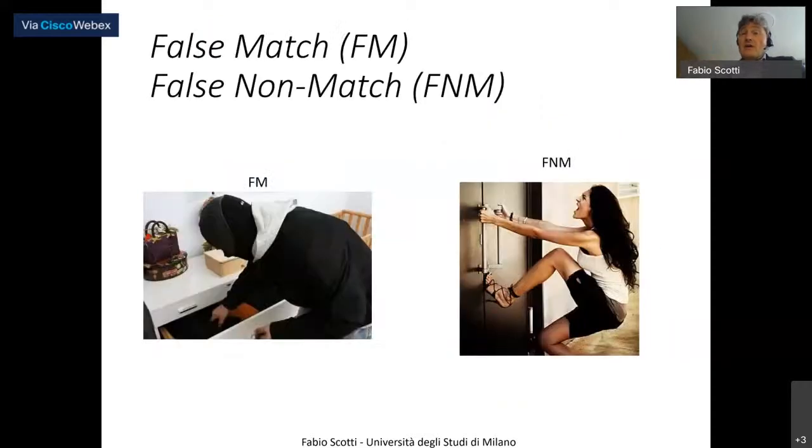And please have a look. There are two different types of errors. A false match is someone who is entering your home, so you can have someone stealing in your home with this kind of error. But you can also have the opposite situation. You can have a false non-match, because you are genuine, so you are entitled to get in, but the system is declaring you as a non-match, so not allowed. But this is false because you are genuine, you are enrolled. And so there are two different kinds of error.